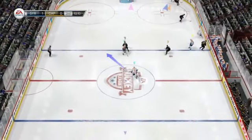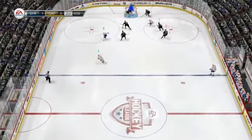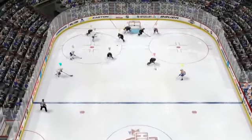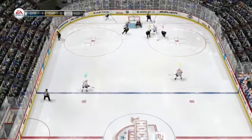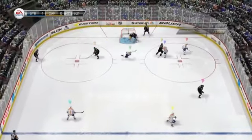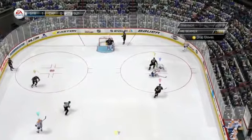Trying to stick that loose puck. Handles that one cleanly in behind the net. Good effort with a stick that time. Just reached out and poked it away. And he hangs on. We'll get a face-off here. Whoa, wait a minute.